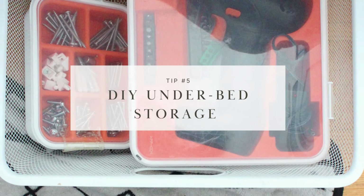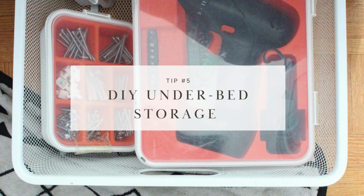My last hack is do-it-yourself under the bed storage. I'm all about utilizing all the space I have in my home, and that includes under the bed. Now, you don't really need to buy one if you don't want to. There are plenty on Amazon to choose from, but I chose another way. What I did was buy 4 of these IKEA bins and tie 2 of them together so when I pull it out from under my bed, I can reach all the way to the back. Of course, you can add wheels as well, but I wanted to maximize my vertical space to fit more. 5 home hacks was not enough, but I enjoy getting to share these hacks with you.